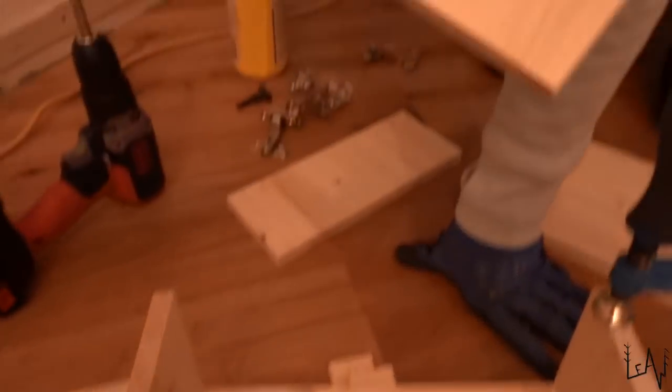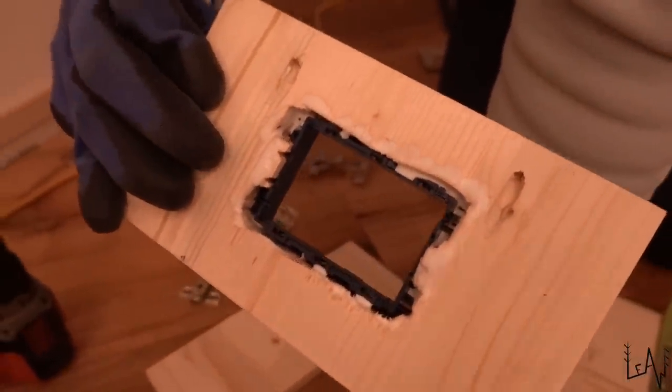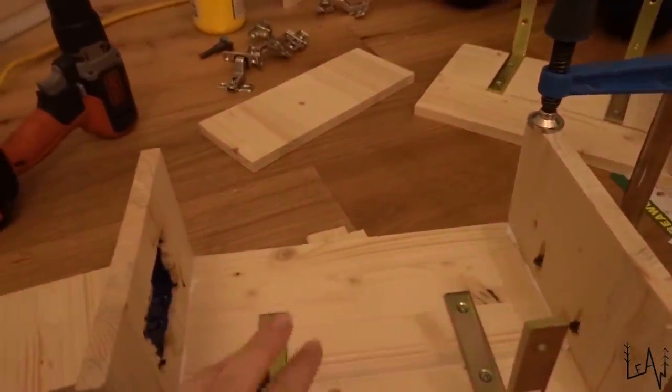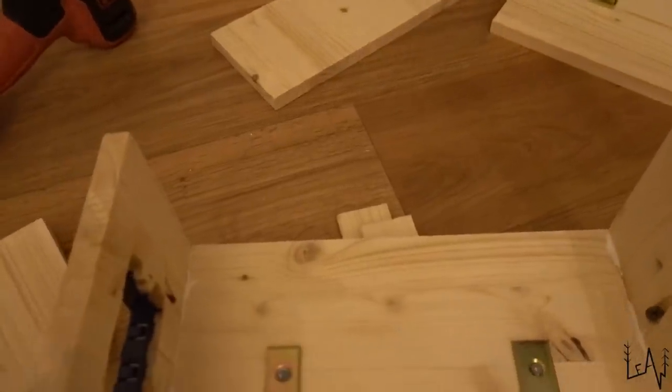You can see the cut, how hard it is to cut it. I also put some glue so it will not move. And this is upside down right now. Yes, that's upside down. And then now we are missing the door that will open.